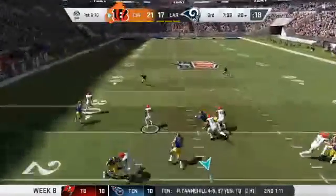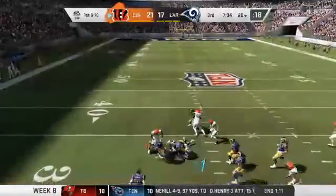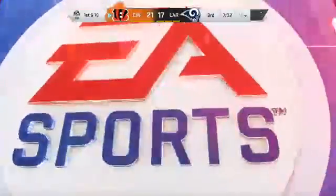They'll try to get the run game going. This is Mixon. And up to the 35 before they're able to knock him down. That one good for 15, and the Bengals get a first down.